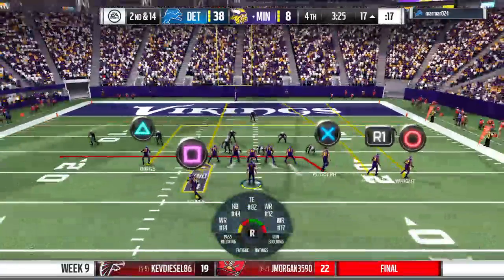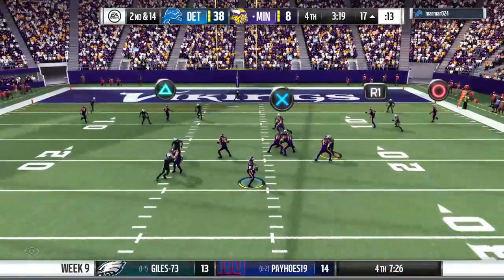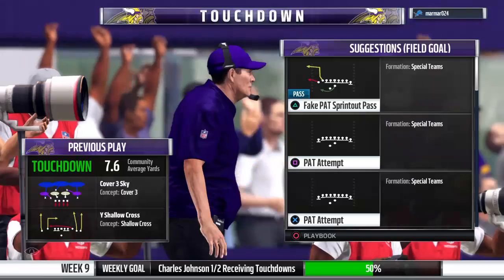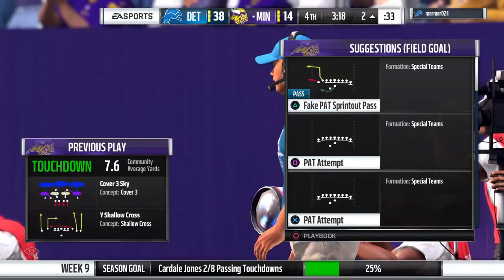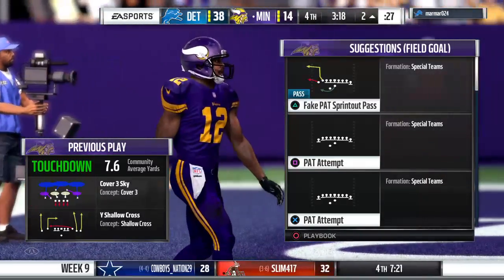Ohio! Ohio! They come out 5 wide, 3 of them to the right side. Throwing Jones. That is caught. And he will score. Touchdown, Vikings. What a dangerous wide receiver. His 2nd touchdown on the season. And the Vikings are able to close the gap just a bit.